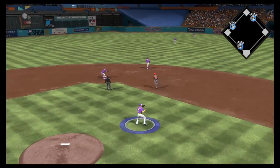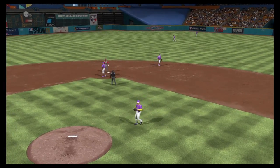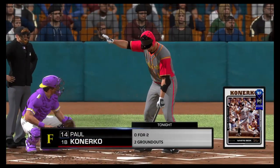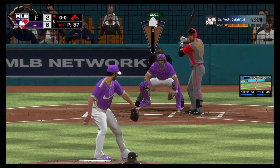Trout's arm's awful. But Bryce has a decent arm, but like 65 fielding. Yeah, I think his arm's like 84.